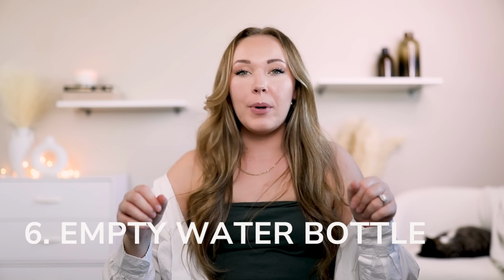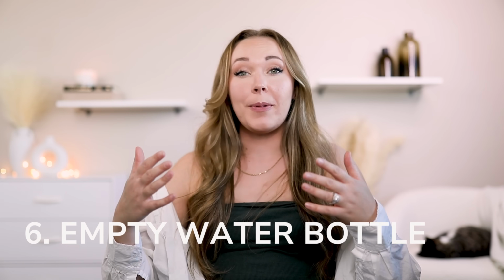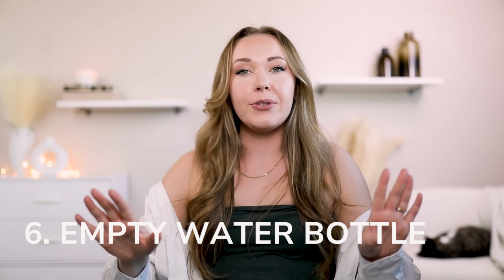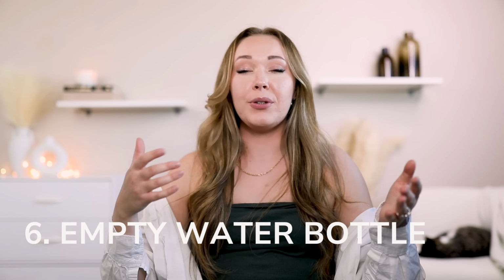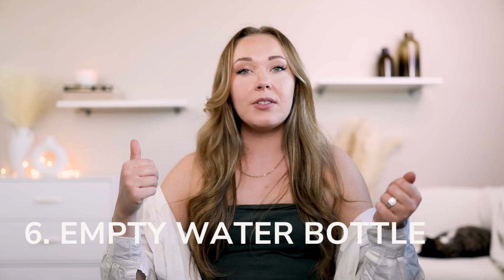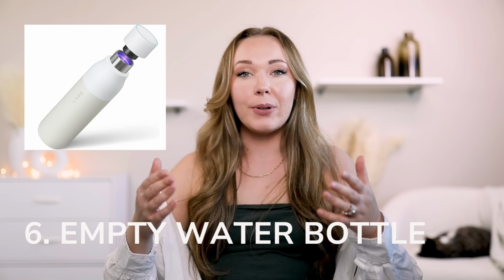And that brings me to our next personal item essential, which is an empty water bottle. You'll want to make sure your water bottle is completely empty before you go through security so that they don't confiscate it. But once you're through security, you can refill that bottle as many times as you need to stay hydrated. I highly recommend the Lark water bottle for travelers.